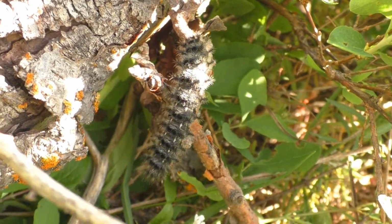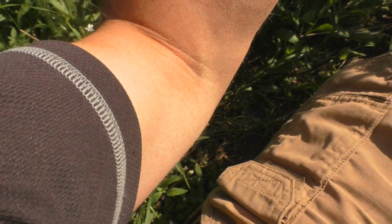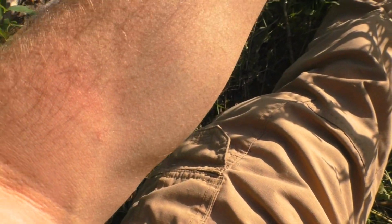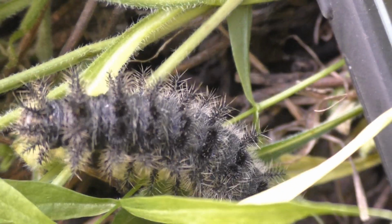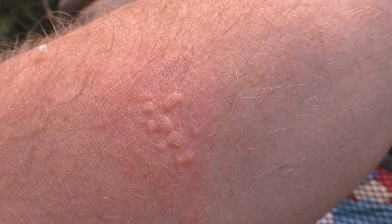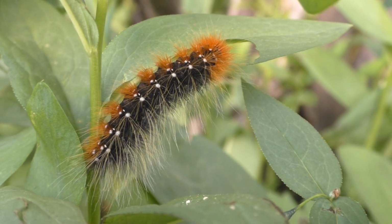Man, that guy right there, he was on my shirt right here, and then I bent my arm, and it hurts, man. They're prickly, and now it's stinging. I just got a healthy new respect for these guys. Look at the spikes on them. Check that out. Look at that guy. I wonder if that's a different one or if that's the same one just at a different stage.